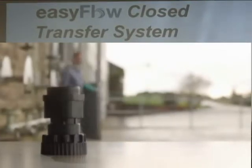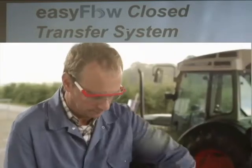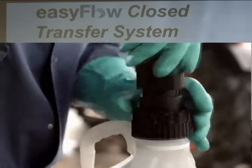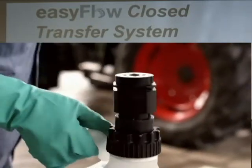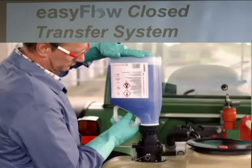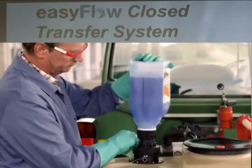But the nice thing about this, if you go to Easy Flow closed transfer systems, if you Google search it, they have a great YouTube. I tried to steal it every which way but loose last night, but I didn't have my daughter at home to tell me how to do this YouTube stuff. But what happens is this particular unit right here is, as you can see, mounted to the top of your tank.